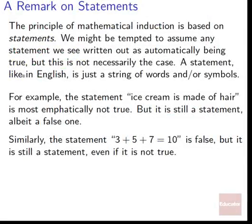All right. Before we keep going, I want to have a quick remark on statements. The principle of mathematical induction is based on statements. We might be tempted to assume that any statement we see written out will automatically be true, but this is not necessarily the case. Just because you see something written out does not mean you want to assume it will always, always be true, right? Don't believe everything you read.